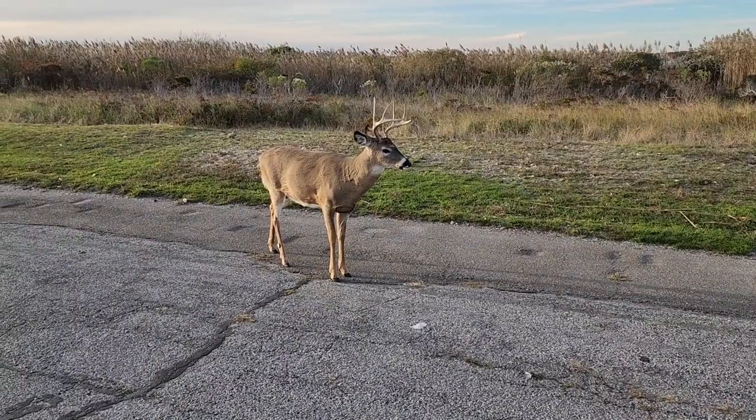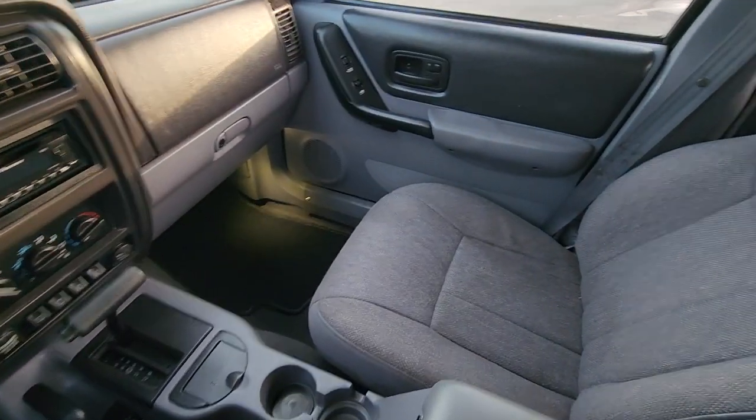Who wants a deer meat sandwich? Just kidding. All right, time for the interior check.